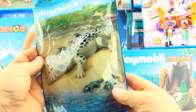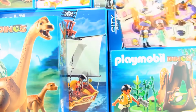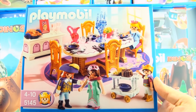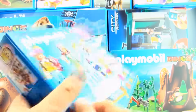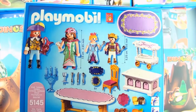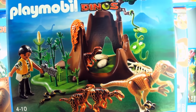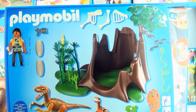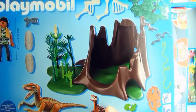Crocodile and babies. We've got the royal family, royal dining room. Playmobil Dinos, Deinonychus, and some Velociraptors. Looks like a very cool set, that one.